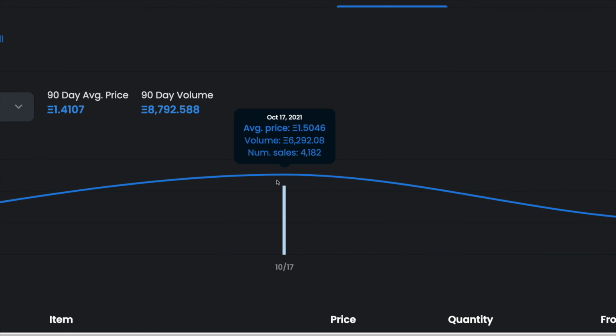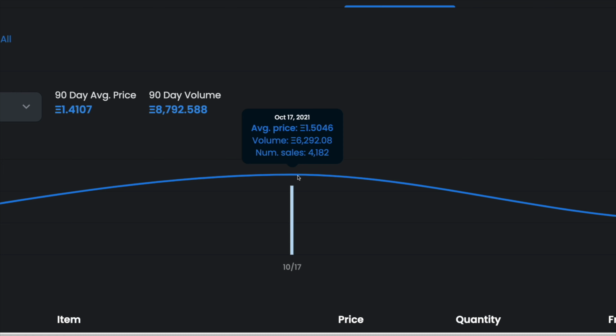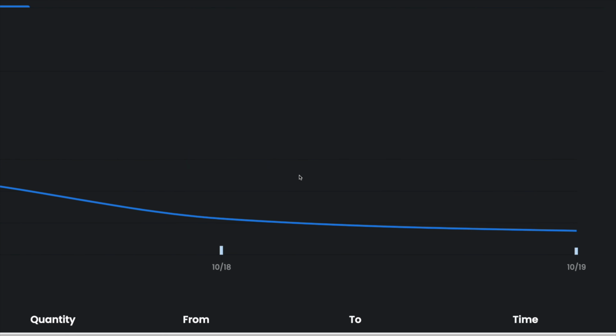And as you can see here on this graph, the average trading price was 1.50 Ethereum on October 17th. That's when they had the most sales as well at 4,182. And it's dropped down quite a bit to where it's at right now, where the average price is just 1.15 Ethereum. And this is a pretty normal thing to see.